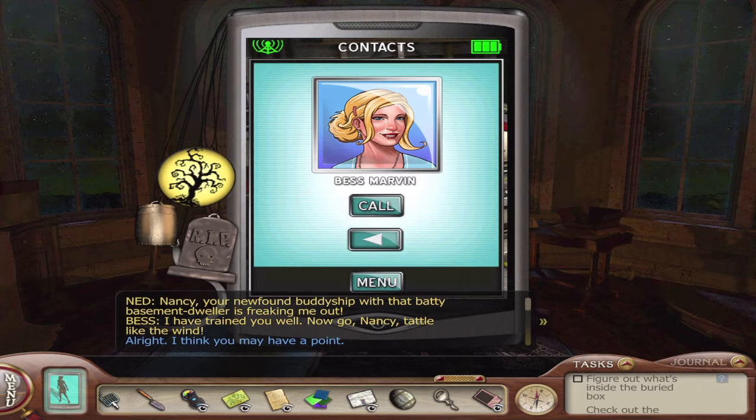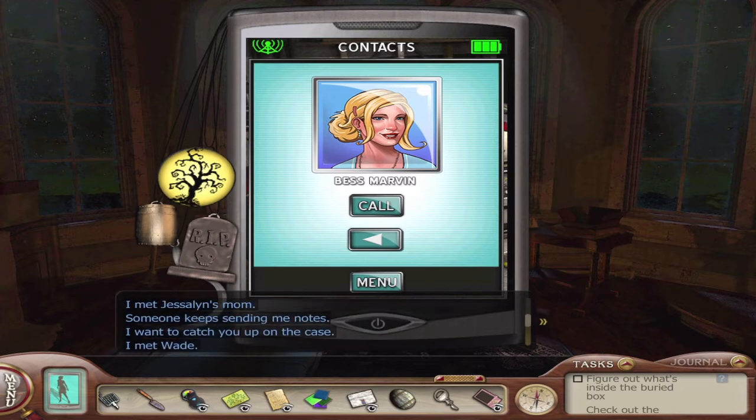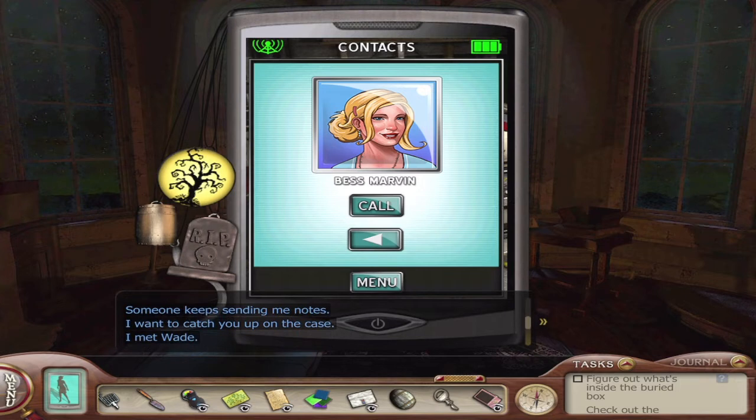I gotta tell ya, the relationship between Ned and Bess is freaking on point. By the way, if you're wondering about the little yellow bars on the side, that is the fast combo feature that skips the dialogue of either Nancy or the person she's talking to, whether they are in mid-sentence or mid-word. So you can either skip the story if you want, or if you're just trying to speed run through the game and don't want to listen to the story, of course, that is your option. You don't have to do it.